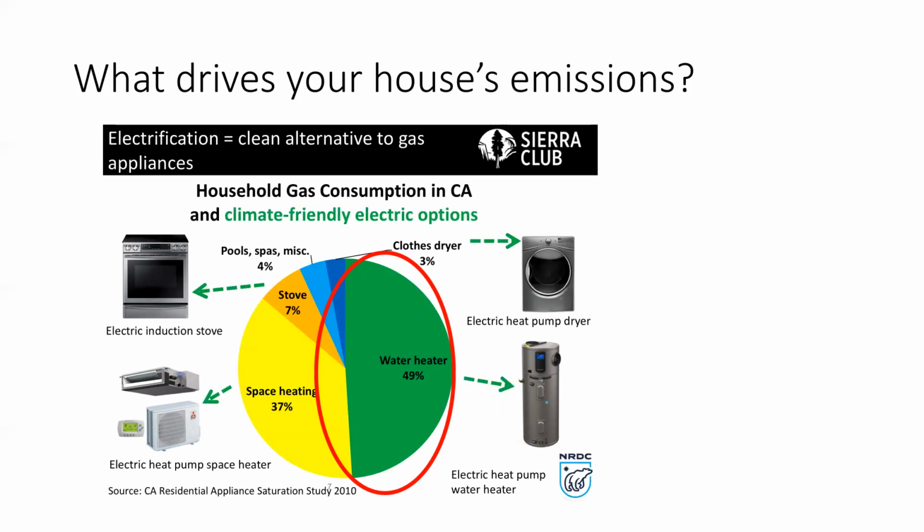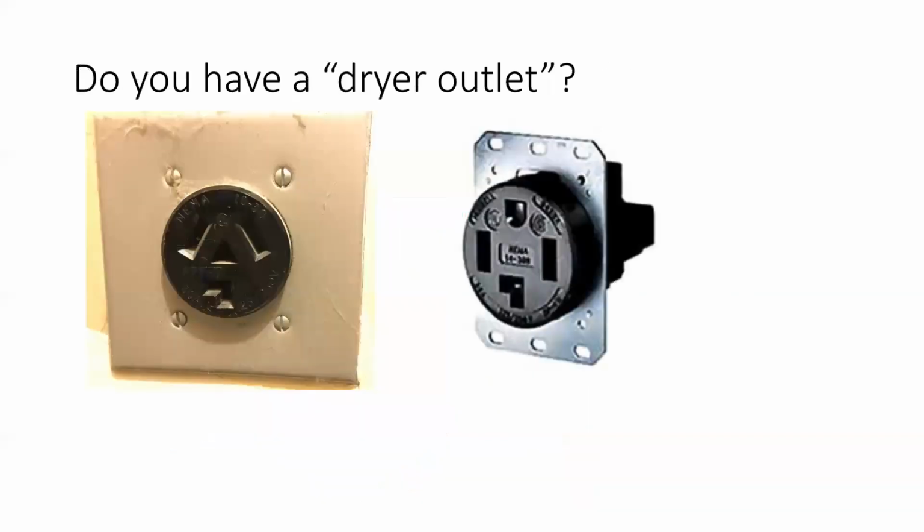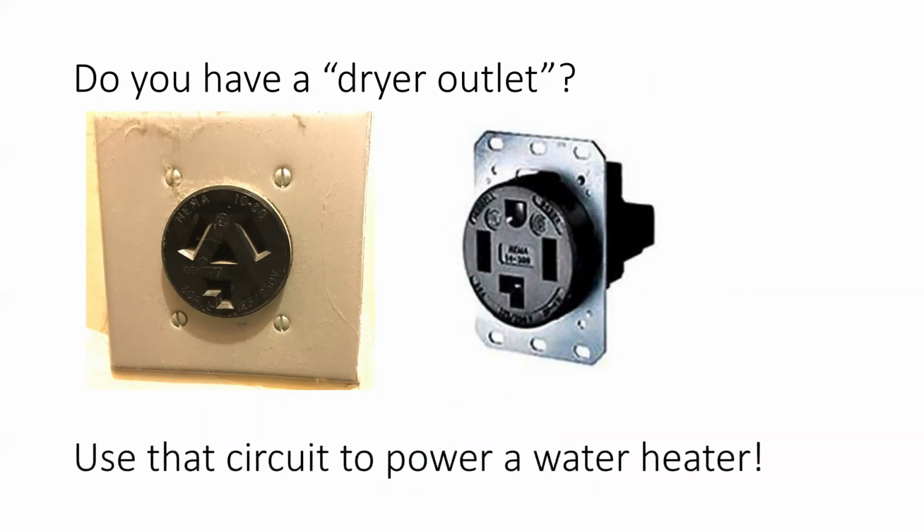If you're like me, I actually had both a gas dryer and a gas water heater. But I had wiring for an electric dryer as well. I just wasn't using it. So if you happen to have a circuit that can power an electric dryer, and if you've got these kind of outlets in your garage, that says that you do, you might not realize it, but the electrical specs for powering a dryer are the same as for a typical water heater, 30 amps and 240 volts. So what you can do is actually take that unused circuit and use it to power an electric water heater.